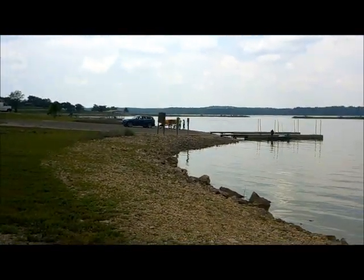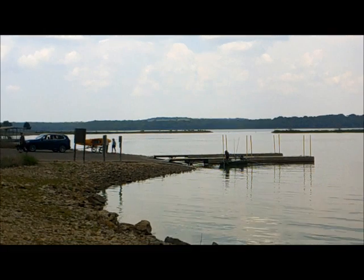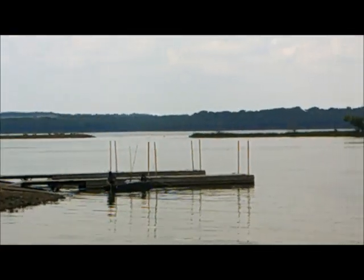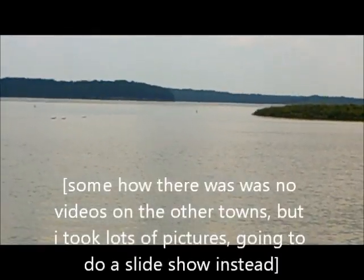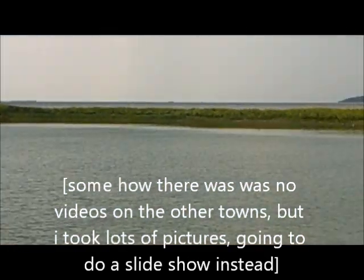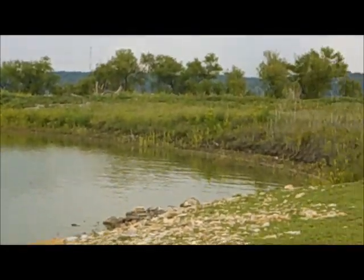We have done three historic downtown areas. We did the old bridge. We did the general store, the Clinton General Store. And now we had lunch at this very beautiful lake area. I know it's very cloudy, but we're getting ready to head on out.